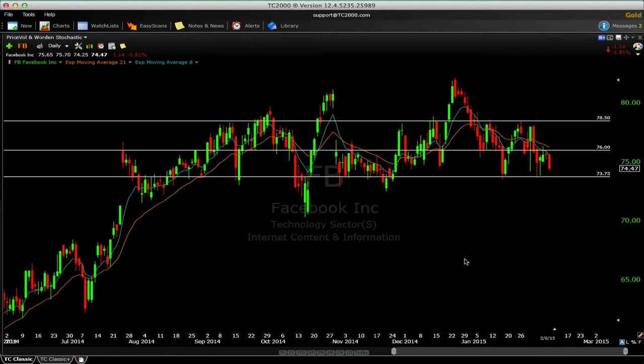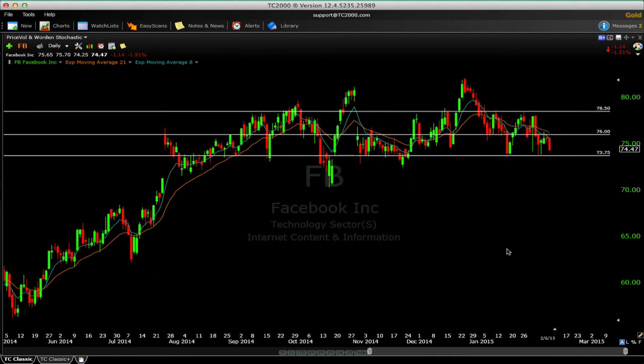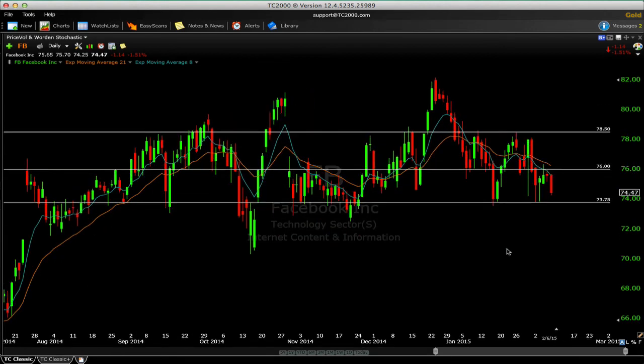Now, a couple of short names going forward. Facebook. Facebook has sort of been struggling still. It's been in a very long range now, and it's just been moving sideways. The bulk of the movement happened between 73.75 and 78.50, and a couple of times it's popped up, but then it's quickly come back down in both those cases. So we had 2 tests of 73.75 last week.